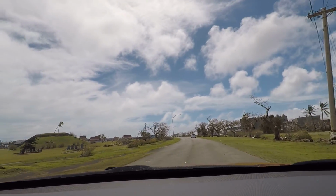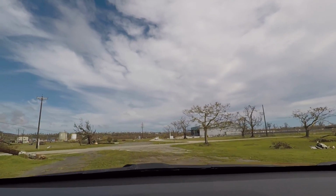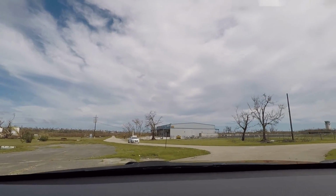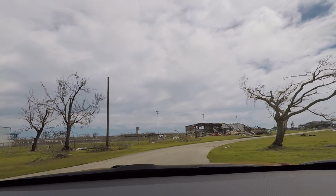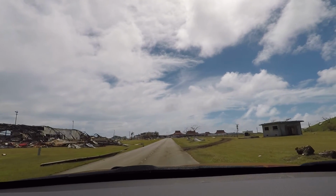Actually, follow the dirt path. I'm just driving over this side. This is the commuter side of the airport for local flights between the islands. The Northern Mariana Islands are a chain of 14 islands that make up the whole chain. This is a U.S. Commonwealth, but this is the commuter side of the airport where you catch prop planes and that kind of stuff over to the other islands.